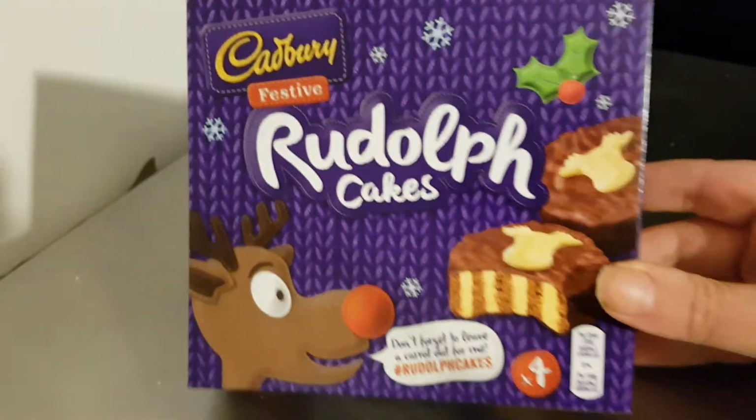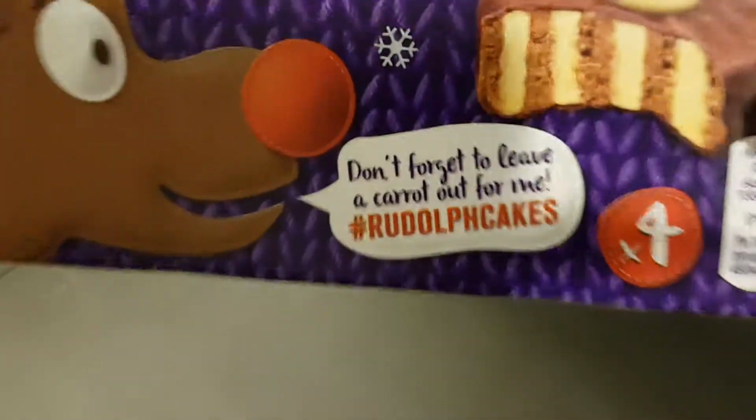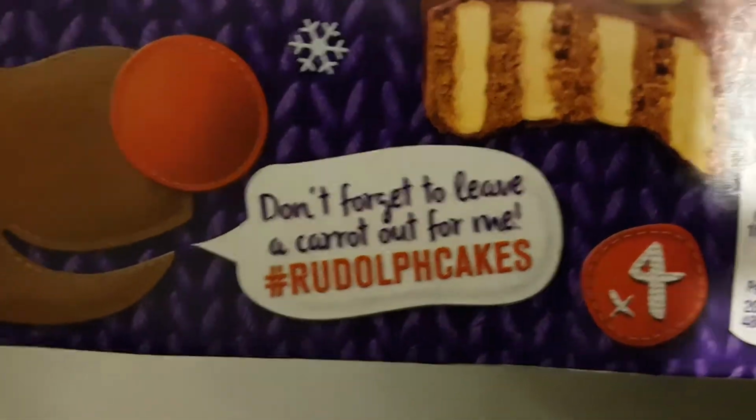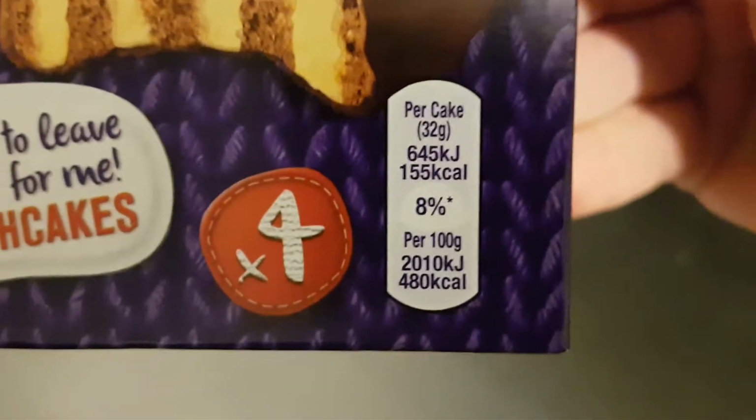For this one, I'm trying Cadbury Festive Rudolph cakes. Don't forget to leave a carrot out for me. Four cakes, a little bit of information there.